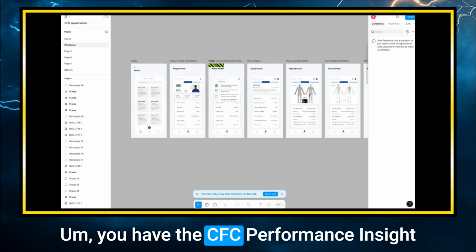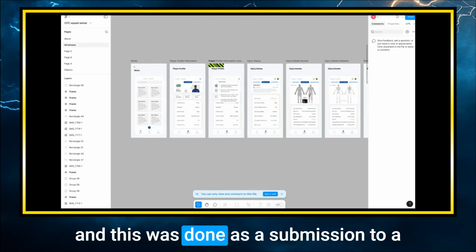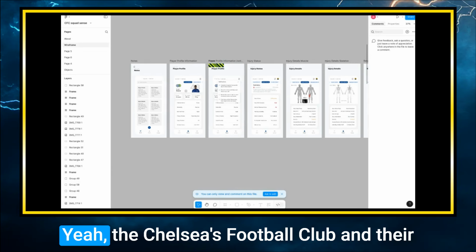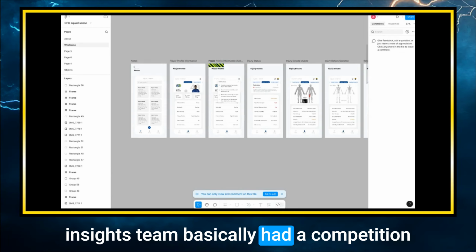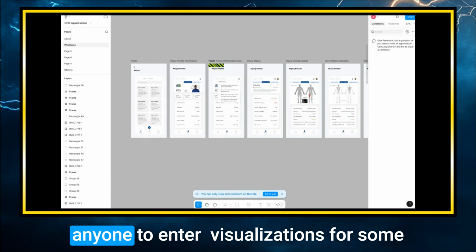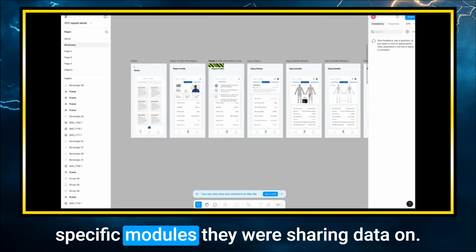You have the CFC Performance Insight, and this was done as a submission to a competition, I think half a year ago or something. Yeah, the Chelsea's football club and their insights team basically had a competition March through April of this year, asking anyone to enter visualizations for some specific modules they were sharing data on.